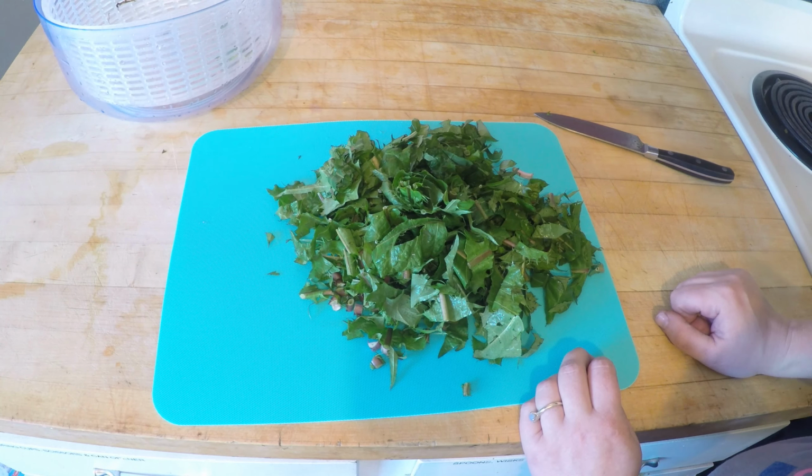Okay, now it's time to take a look at these roots that we got. I need to wash these extremely well because they are super dirty. Clean the outside even more. Now, some people actually try to peel their dandelions like carrots, but I find that the skin is too woody to do that because it just kind of strips all apart and shreds.